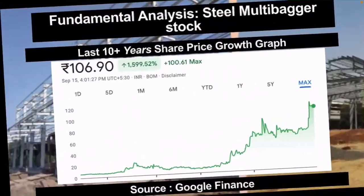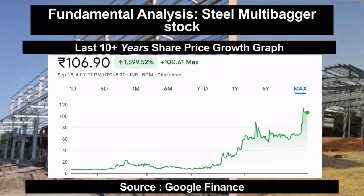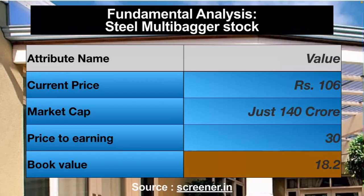So let's see the first chart of this company. You can see how this particular steel industry stock has given a multibagger return. Right now the current price of this company is 106.9, the market cap is just 140 crore, and the price to earning ratio is 30. Book value is 18.2.